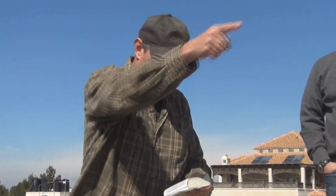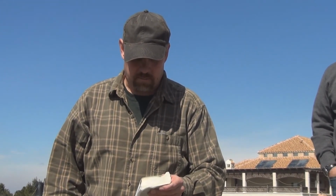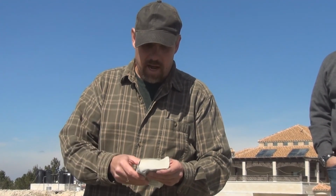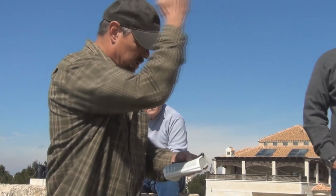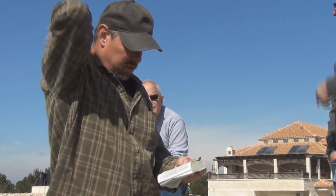So Lot heads that way. The two men parted company. Abram lived in the land of Canaan, while Lot lived among the cities of the plain and pitched his tents near Sodom. Now the men of Sodom were wicked and were sinning greatly against the Lord. The Lord said to Abram, who stayed here, Lot had parted from him, "Lift up your eyes, and from where you are, look north and south, east and west."